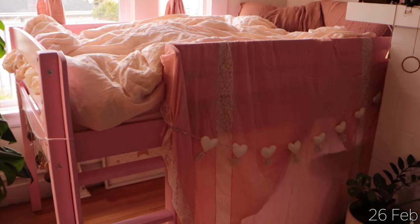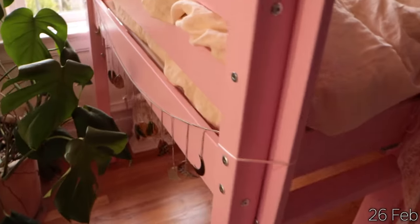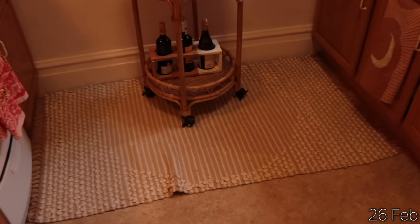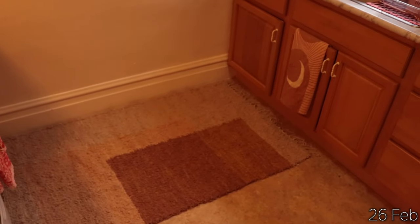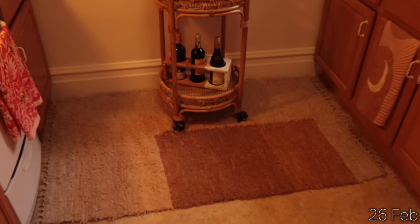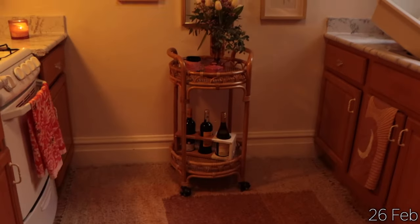I added this heart garland. It just makes it even cuter than it already is. And then I also added this moon garland right here. I am so over this rug in my kitchen, so I'm gonna change it. Ooh, it looks so much better. This is how it looks without the bar cart. I'm washing the drawers in my fridge, lol. This rug is from Urban Outfitters, by the way, but look, I added the bar cart. Cute.